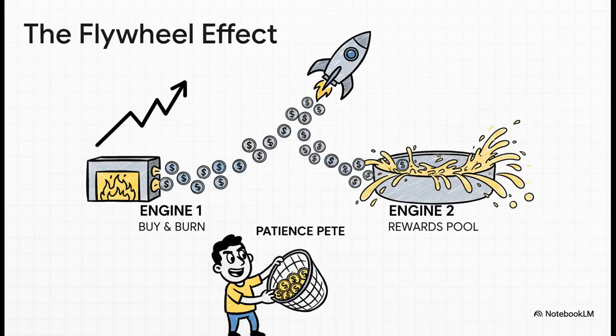This is it. This is the payoff in a simple chain reaction. The market rebounds. The bond value surges. That rocket fuel ignites a massive river of USDC. That profit then splits. It slams the accelerator on Engine 1's buy and burn, making your tokens way more scarce. And it floods the reward pool for Engine 2. And because you spent the downturn patiently building up your share base, you are perfectly positioned to capture a huge, outsized piece of that supercharged reward pot.